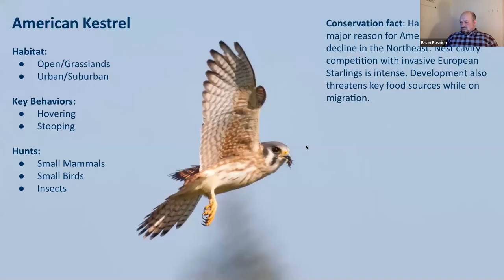Some conservation facts: habitat loss is a huge problem for kestrels. As we develop grasslands and open spaces, as we cut down trees that have nesting cavities, as European starlings continue to multiply, all these are factors in kestrel reproduction. So that's something that we are keeping an eye on. They typically hunt small mammals, small birds, and they also eat insects like this. Female has grabbed a cricket.